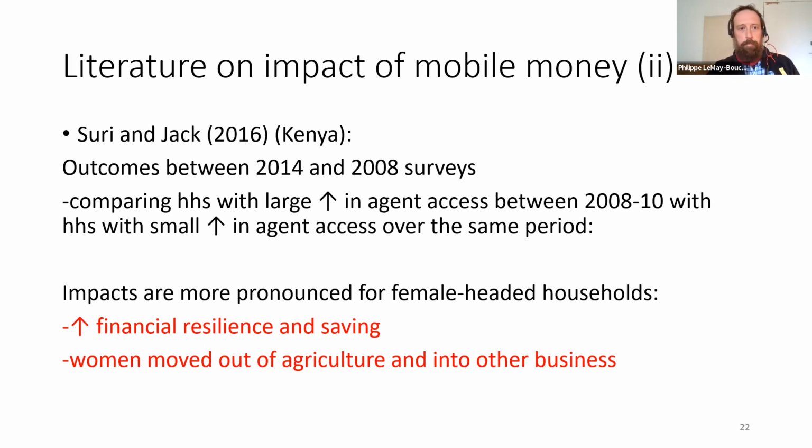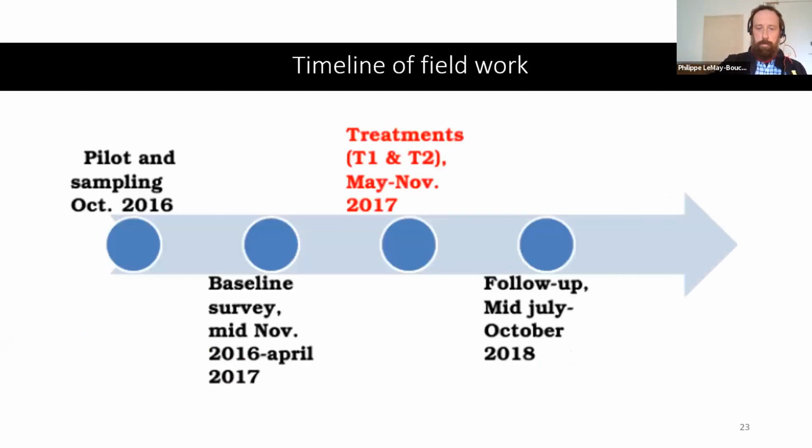Okay, so our work now. I still have about 20 minutes, I'm guessing, so plenty of time to cover this. So this is the timeline of our work. It was a lengthy pilot, baseline, the treatment, and the follow-up. We had another follow-up, but we're not using the data for that. So the follow-up is essentially 11 to 12 months after the treatment. So that's what we're having today, the follow-up 11, 12 months after the treatments.